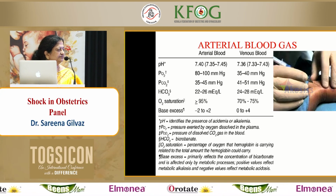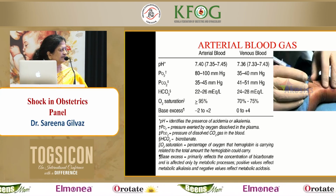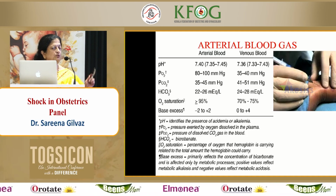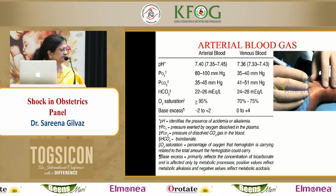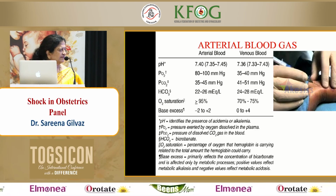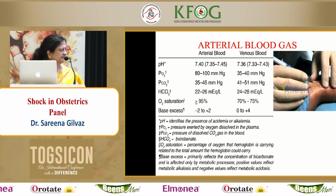So as I said, pH is 7.4. When it is anything less than 7.33 or 7.34, you need to be alarmed. Don't look at the venous side, look only at the arterial side. And PO2, pregnancy is a hyperoxic state, so 95 to 105 is what the normal PO2 is. Try to maintain PO2 at least more than 80 millimeters of mercury. And PCO2, as I said, 28 to 32, but not more than 35.